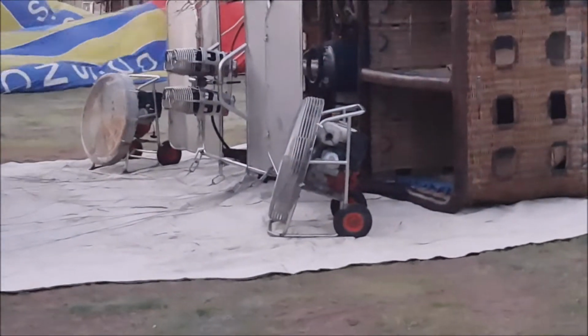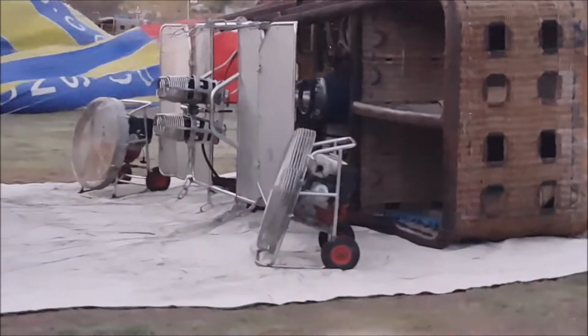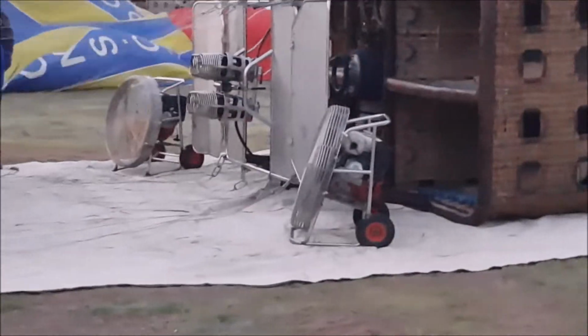This is the fan they're using, inflating it. Two fans, one here and one there.